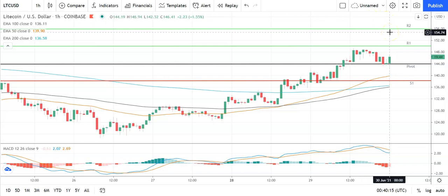Second major resistance level sits at 156. Fall back through the pivot will bring the first major support level at 138 into play. Barring an extended sell on the day, Litecoin should stay clear of sub 130s. Second major support level at 132 should limit the downside.